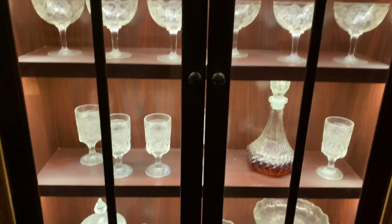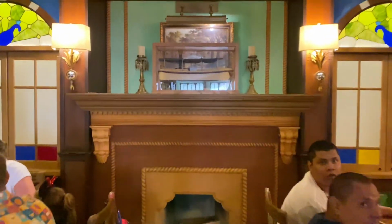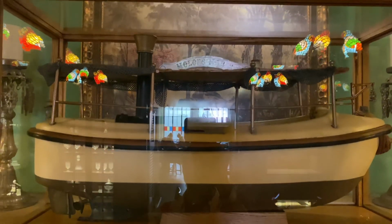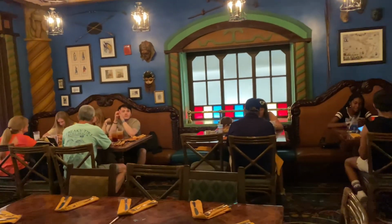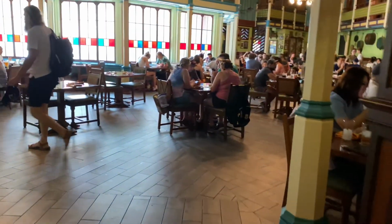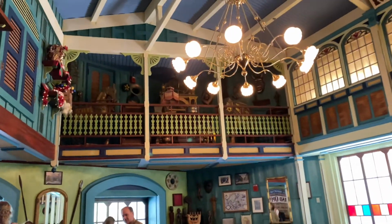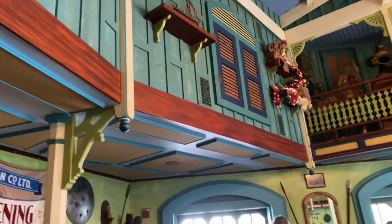And here we get into more of the really cool rooms. It's really cool, the architecture in here. It's fantastic. But here's a Jungle Cruise boat right up here, a model of a Jungle Cruise boat, as well as some more random things around Skipper's Canteen. And this is your main dining room area here. As you can see, there are some other things all up in the rafters. You just have to look everywhere you go.